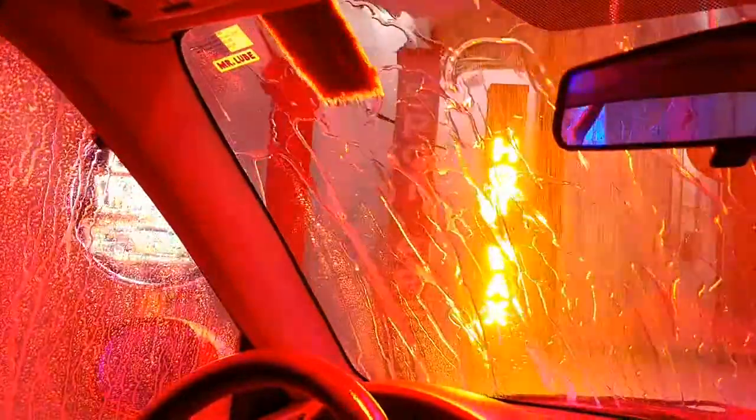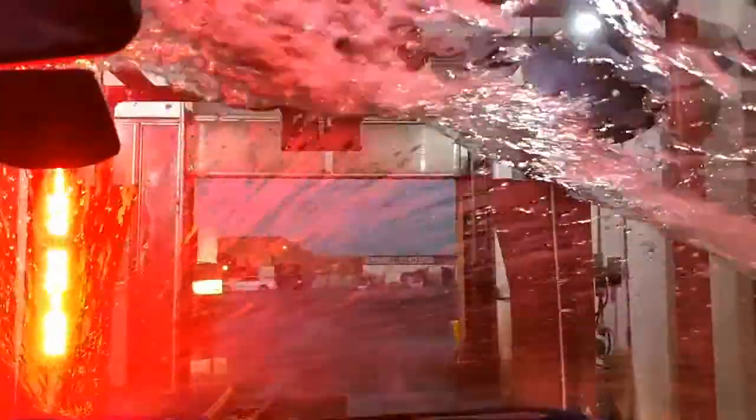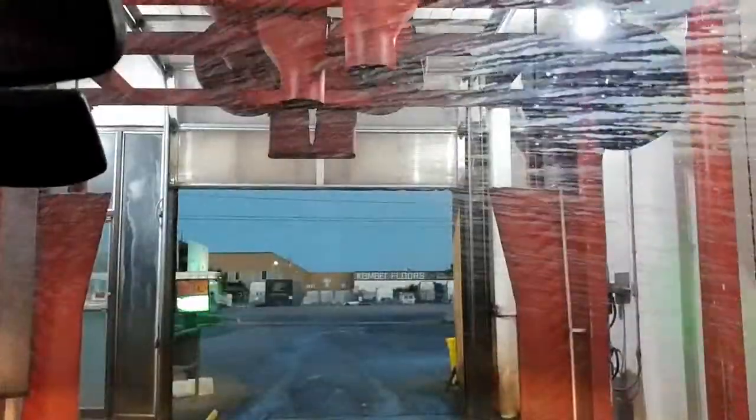So we got this car wash for $5. That's pretty good. Hot wax. Hot wax. Spot free rinse. And here come the dryers. Whoa, these are powerful dryers. What's tire shine?